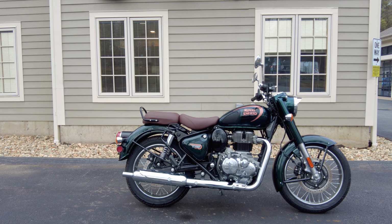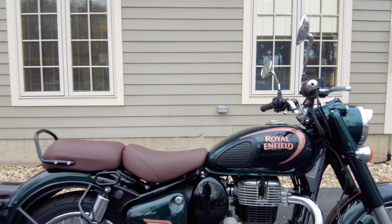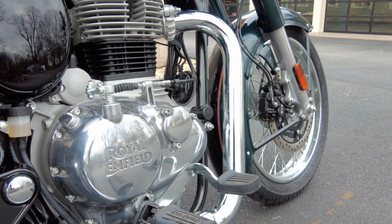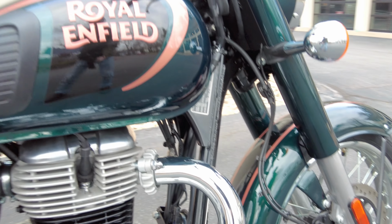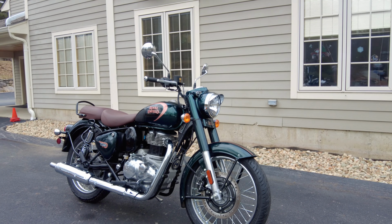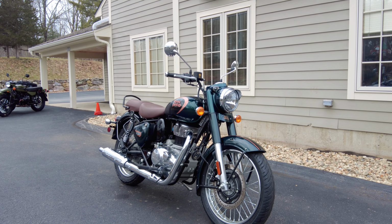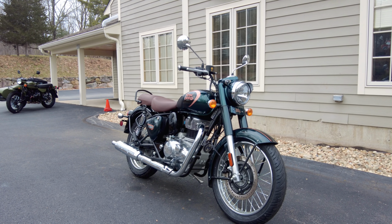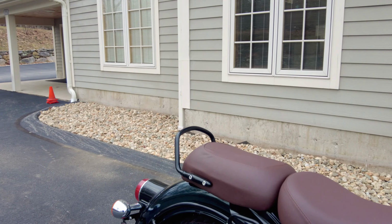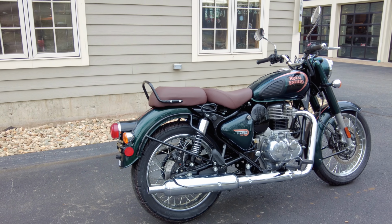off yourself. We have various engine protection bars, so people may call them crash bars, but whether you want kind of bigger ones or discrete small ones, we have all those options to protect your Classic in case it tipped over or something. We even have a LED headlight bulb upgrade to increase the light output at night for nighttime riding. And there's also a backrest option for the passenger seat to give your passenger some more support and comfort.